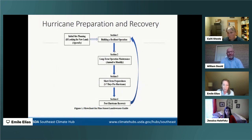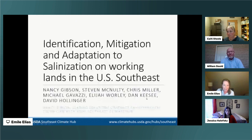That's 1 to 7 days pre-hurricane. It's where you would look for updates on hurricane tracking. It's where you might think to take photos and pictures of what you have and store those photos somewhere safe and secure. And then the fourth section is post-hurricane recovery, and that's targeted for the 1 week to 1 month time period. And this is thought to be an iterative process. So then you'd start again after the hurricane with building a resilient operation. And again, these are for 23 different commodities, and they can be found on the Southeast Hub website.